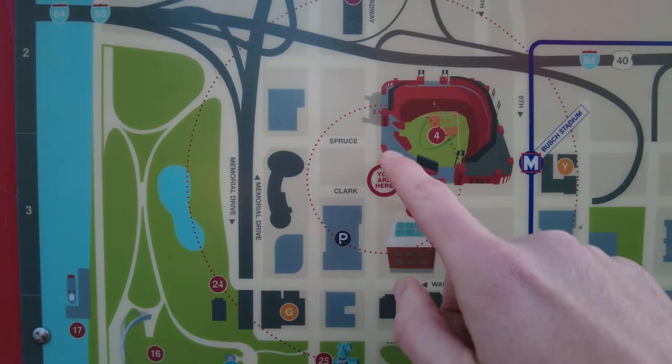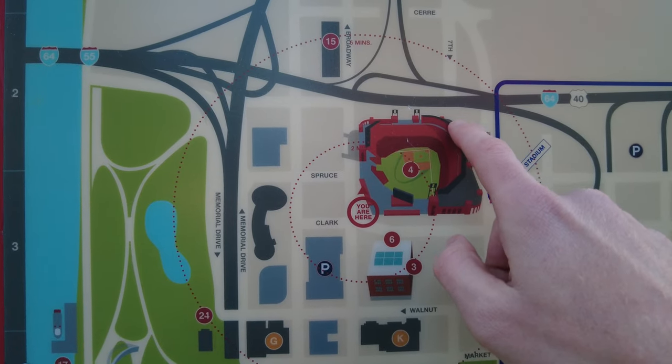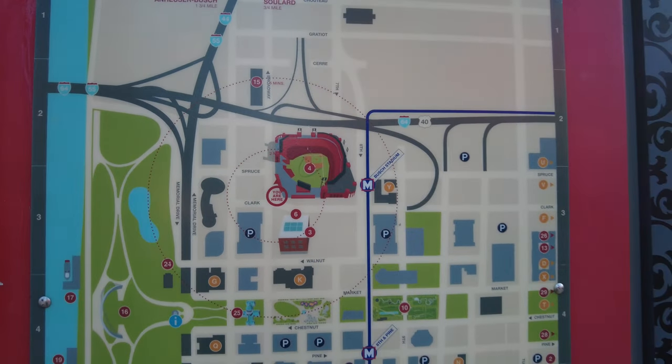Yeah, this is the ballpark. I'd probably have to walk all the way around to see, like, the name of the stadium on the front of it.